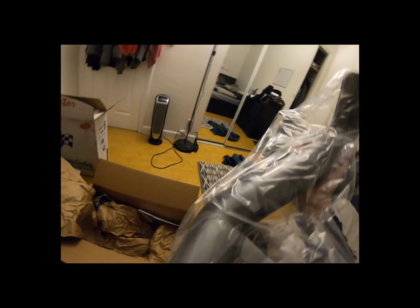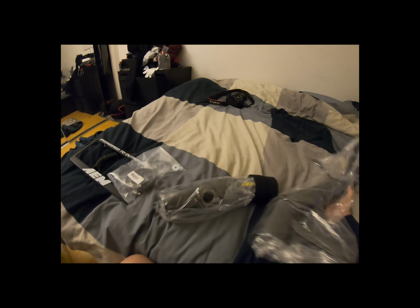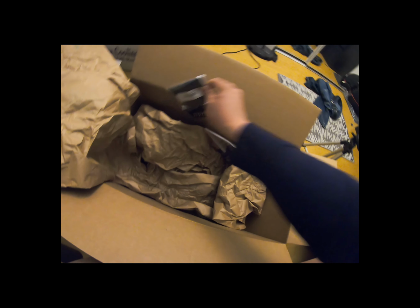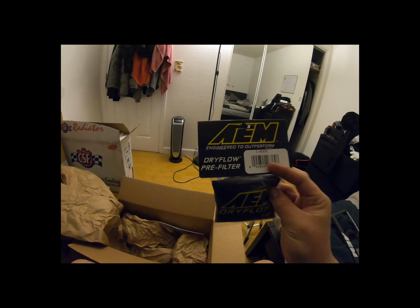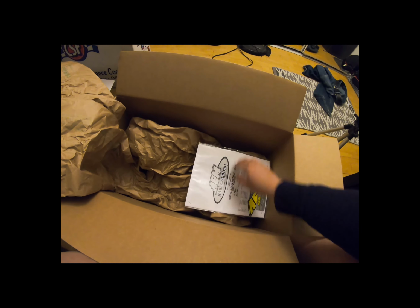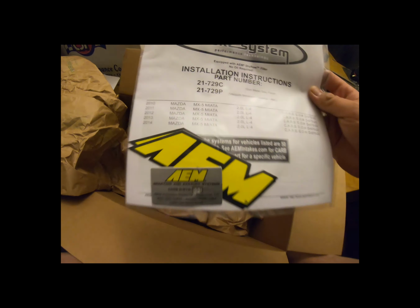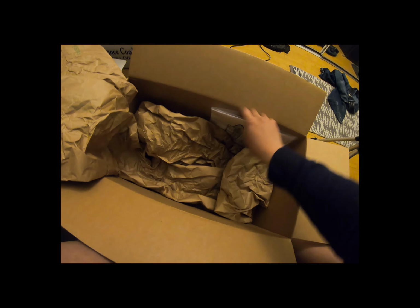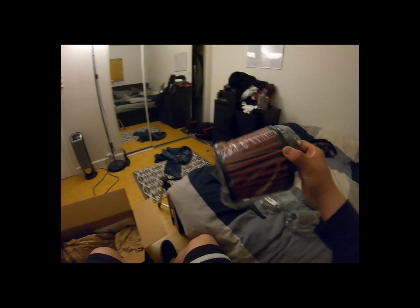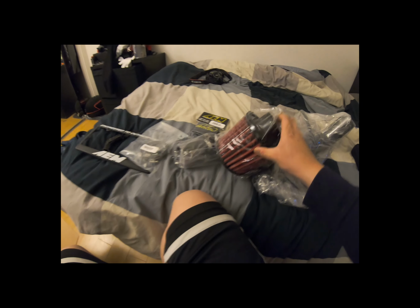And this is nice. All right, I'm liking the quality. They didn't have the polished one I wanted. I originally wanted a polish. Is this a, okay, a little cover for the top. That's pretty useful. Yeah, manual guide. And the cone, oh my god, this cone is ginormous. Yeah, so I'm pretty excited.